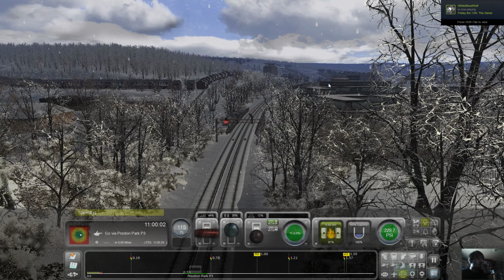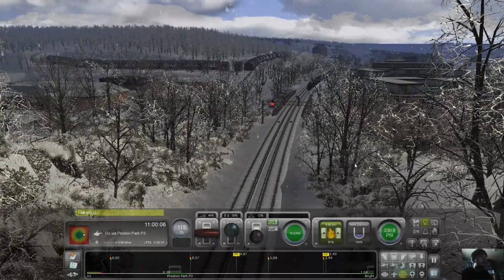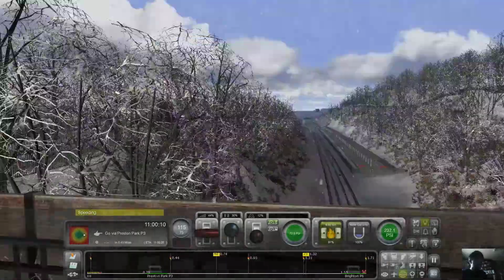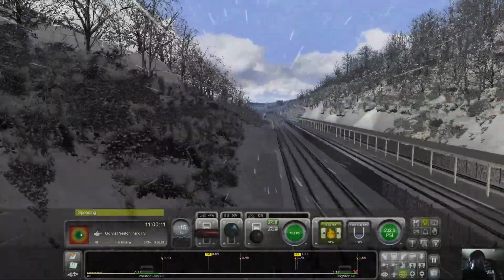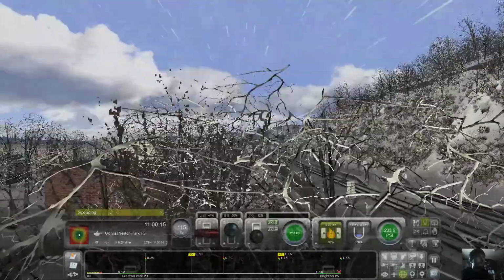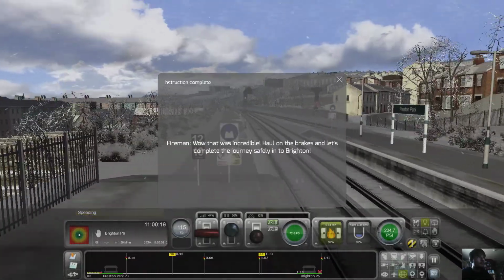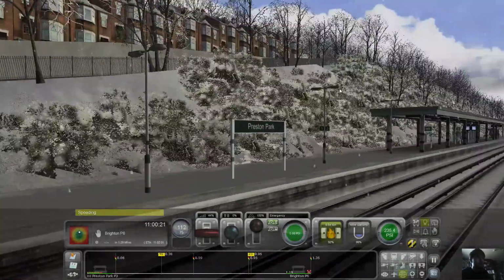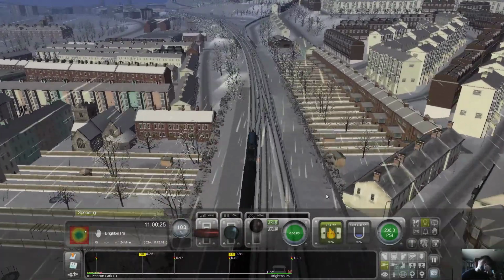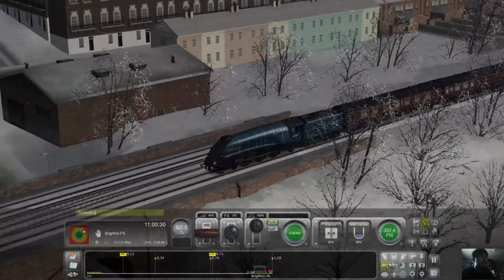There she is. You don't really get to see a plume of smoke just because of how fast she's moving. There she is. Let's go ahead. There is Preston Park, less than a mile away from Brighton. Wow, that was incredible. Hold on the brakes. Like I said, I am fine with this thing slamming on the brakes. Let's close the firebox.